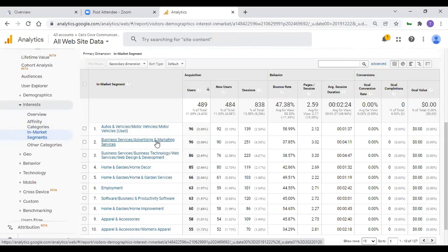So these 96 users, Google is telling me over the past year and a half, I've had 96 users that are far down the advertising and marketing services funnel, that are far down the web design and development funnel. Well, it makes sense, right? Of course they are. They're either there because they're interested in what we're doing.